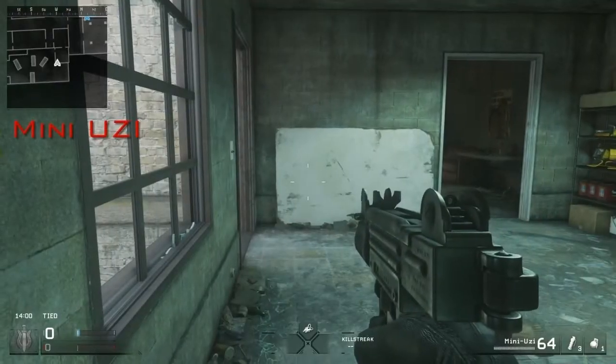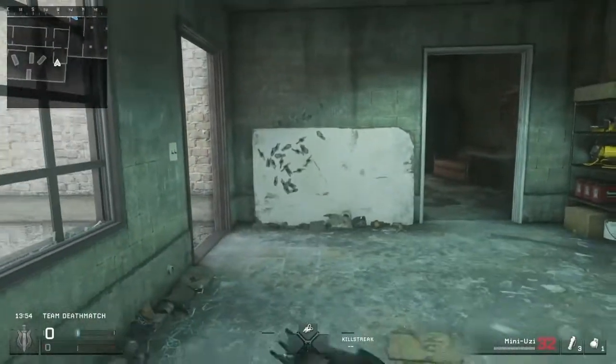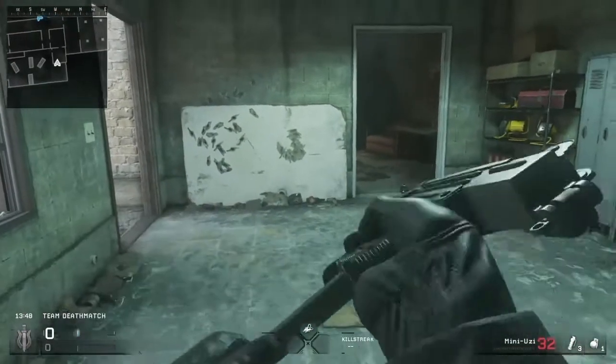This is the Mini Uzi, and it sure has a hell of a lot of recoil. Probably why it gets used in a lot of drive-bys, to make sure that they hit everything, because it sure has a lot of recoil.